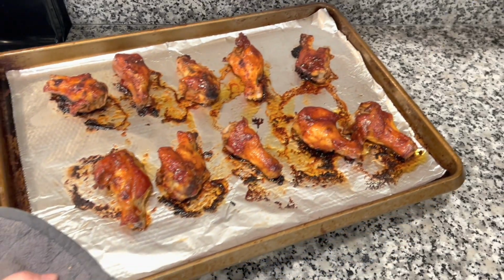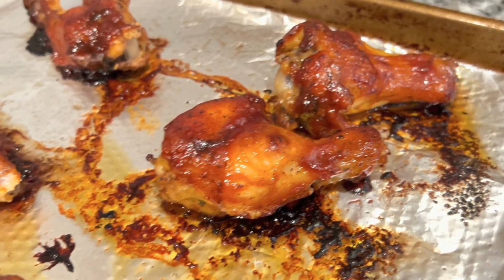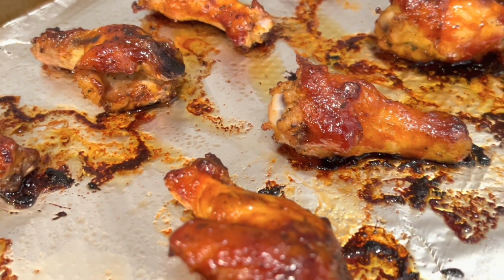And here are the chicken wings out of the oven, so crispy and so good. They are full of flavor. If you guys don't try any other recipes in tonight's video, I definitely want you guys to try this one. I'm sure even your pickiest eater is going to love it.